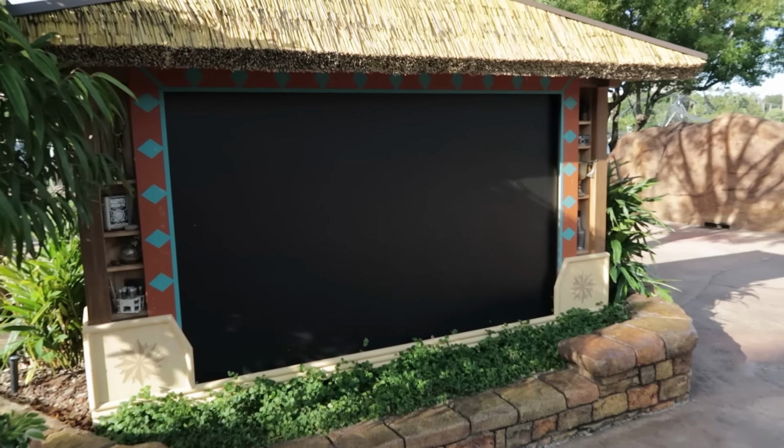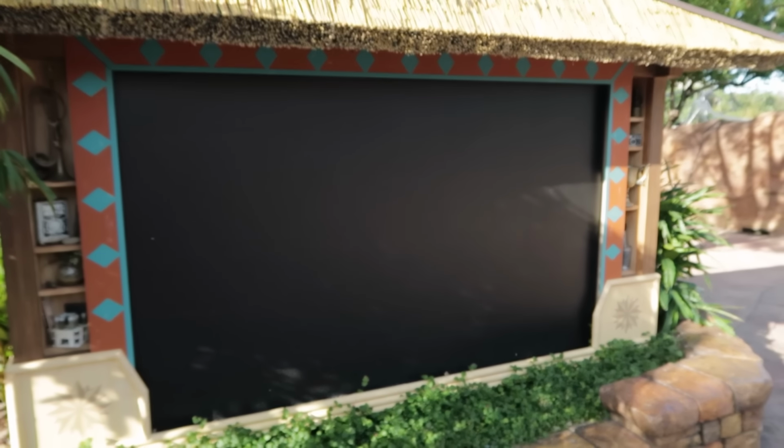The wait time signboard not working? Is it still asleep?